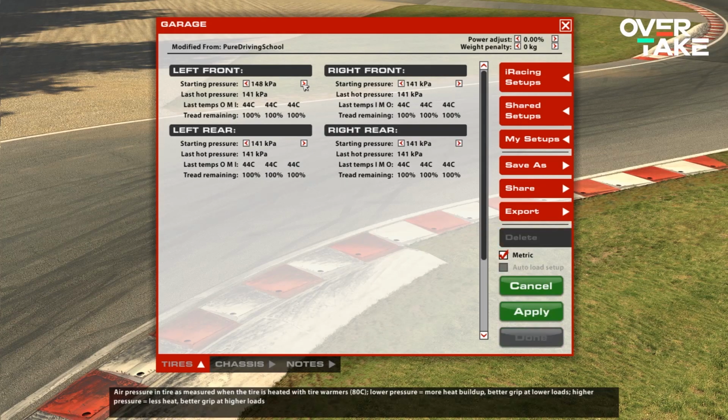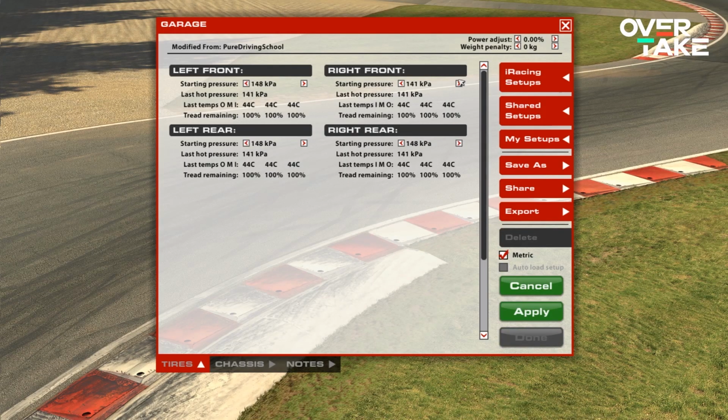Select the track for which you want to optimize the tire setup and go for some laps. As soon as the tires are warmed up and you are finishing some good laps, take note of the fastest lap time. Now we start to increase the tire pressures and check how the car behaves.